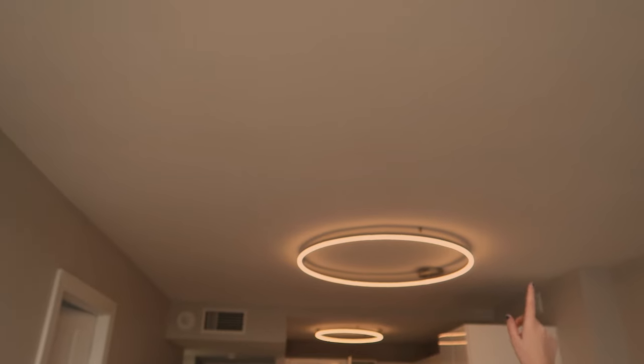Moving along this way, it's pretty empty, but we have our living room. Very spacious. Also, I'm sorry for the echo. There's literally nothing in this house right now, so like the audio is just bouncing off the walls, as you can probably tell. And there's also these really cool LED lights. Along this way, we have a floor-to-ceiling window that goes out onto the balcony, which doesn't have anything on it right now, but I cannot wait to decorate that.